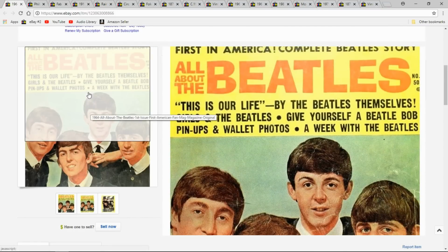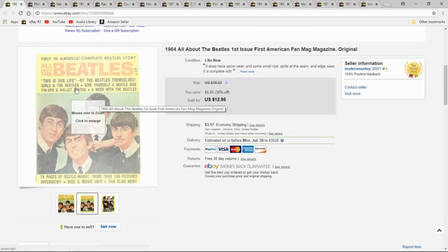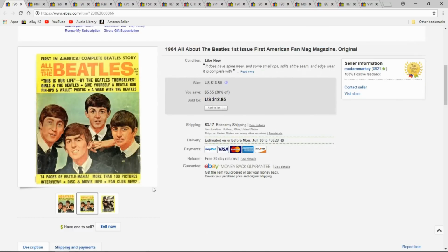Here's a good example on magazines in general. Now, everybody thinks Beatles magazines are worth a ton of money. I know better. I put it up at twice what I thought I would get for it. I got in the $9 profit or $9 sale range on this. It's in real good condition, but it's the first issue too. But they made millions of them.